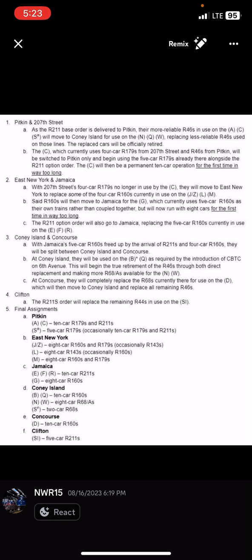Let's move on to Clifton Yard. And if you don't know, this is Staten Island. We are moving on to the SIR. Point A, and the only point: the R211S order will replace the remaining R44s in use on the Staten Island Railway. So, if you don't know, this is obviously saying that all the R46s, which are about 50-something years old, will be replaced by the R211S.